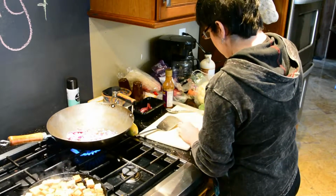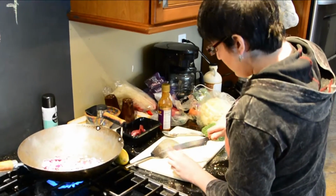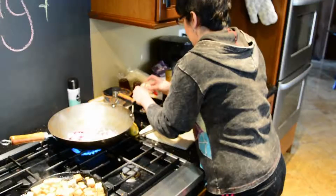Now we're going to get some garlic. I usually buy the garlic pre-peeled. Peeling garlic is literally my most hated task ever.